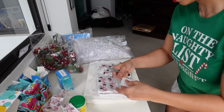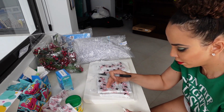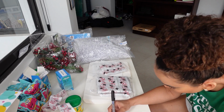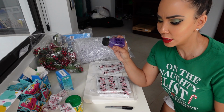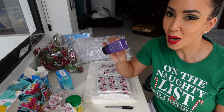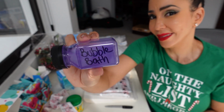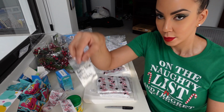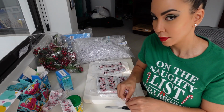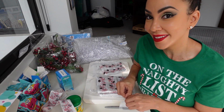Let's put together a few more. I guess if I wanted to spend a little bit more money, I could have gotten labels. I don't write the best, but I don't think it's ugly. So let's write it on my little baggies here. And now I shall continue in silence.